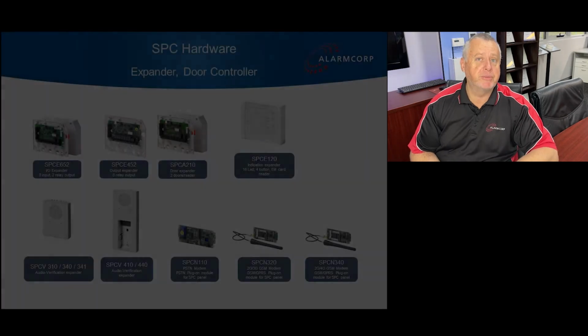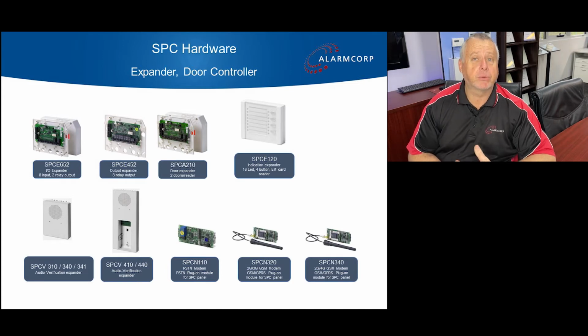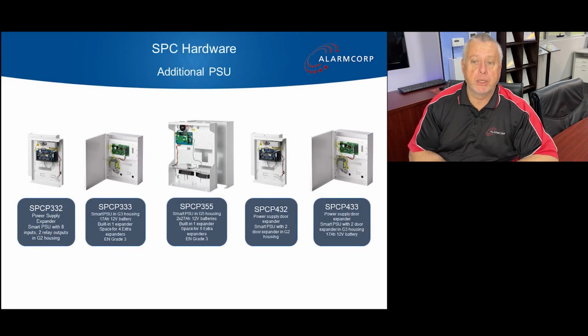There's a number of modules that can be added to increase the number of zones, number of outputs, as well as multiple two-door controllers can be added to the system. There's a variety of audio verification modules that can be added, and also an indication expander, which sort of acts as a pseudo mimic panel. There is a plug-in PSTN and also GSM module that plugs in directly onto the main PCB. As your system grows, you're going to require one or more additional smart power supplies to power everything on your system.